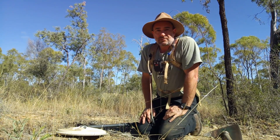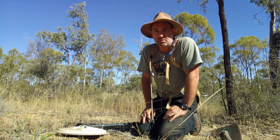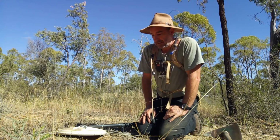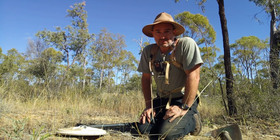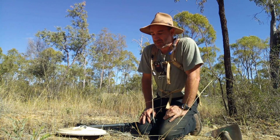I'm on a North Queensland goldfield at this point. I'm not going to say where. I've got a lot more exploring I'd like to do in this area. It's known for its little reefs. It's granite country. It tends to be much quieter to detect.